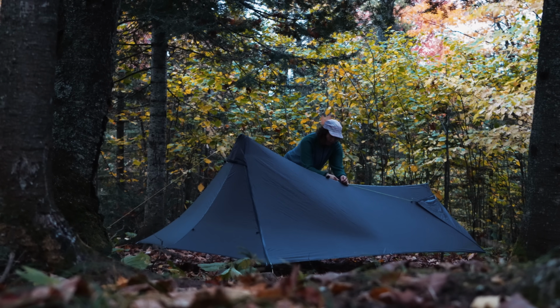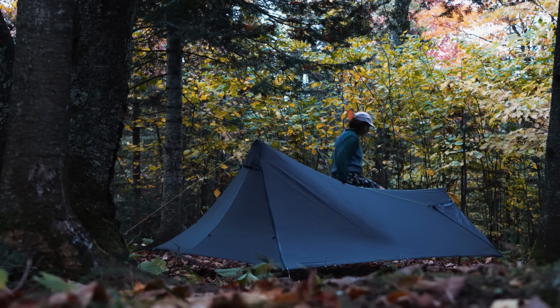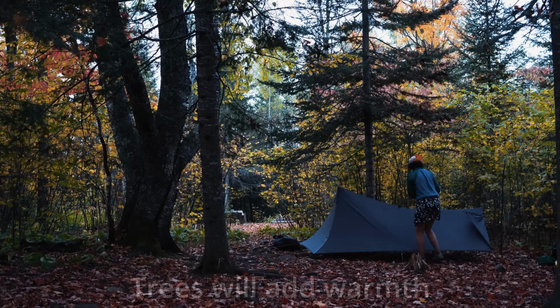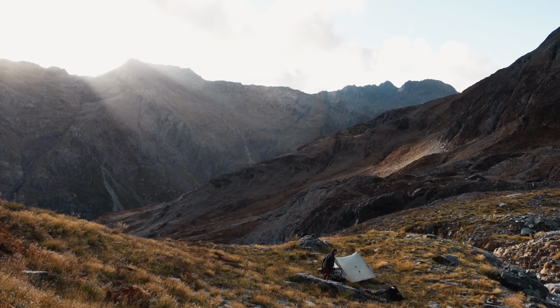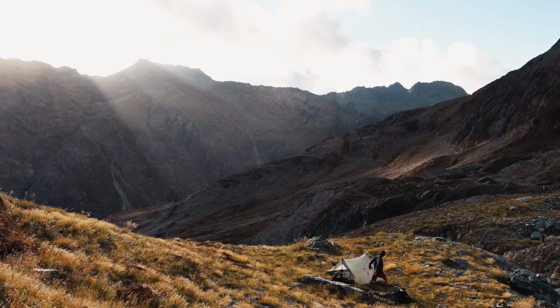So having trees above you, one of the big benefits of that is it actually will create a microclimate in between you and the canopy of trees above you. So by camping underneath some trees, it's actually going to be warmer. So on that cold night, don't set it up out in a big field like this. It's going to be a lot colder. Find some trees and set it up underneath those.